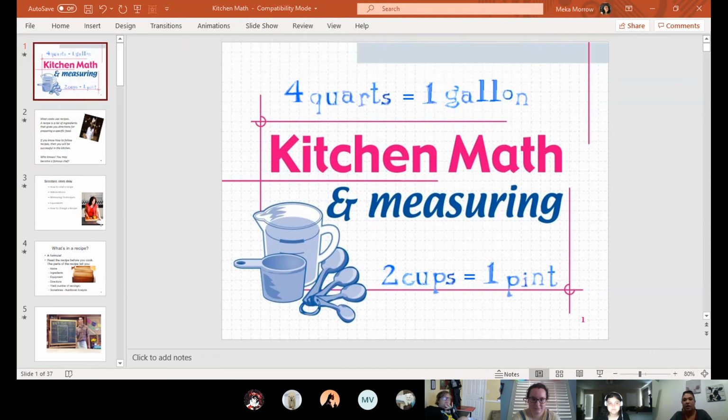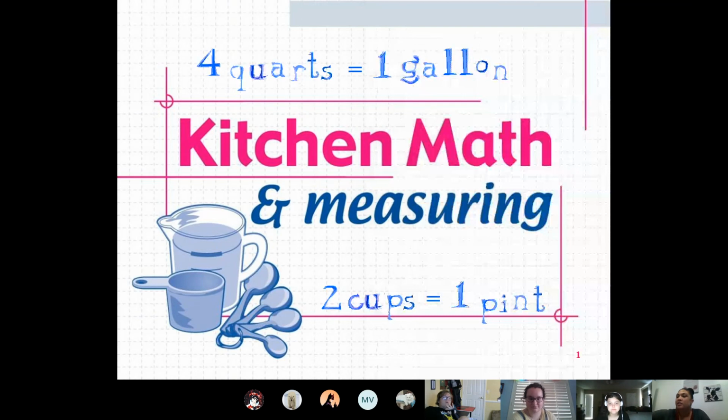Okay, what are we talking about today, Kelton? 4 quarts equals 1 gallon. Kitchen math and measuring. Do you think that's something that's important? Yes. Why?